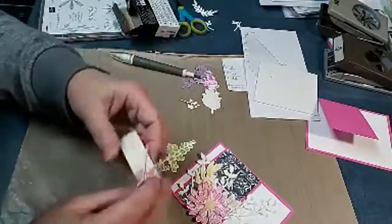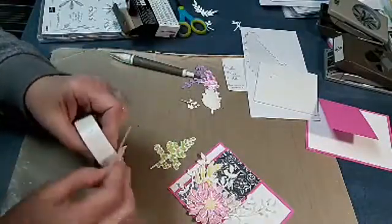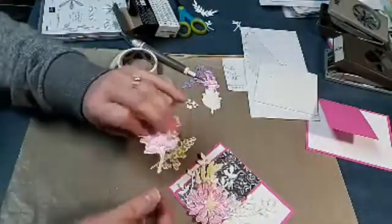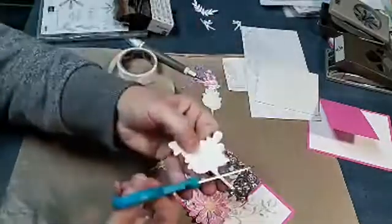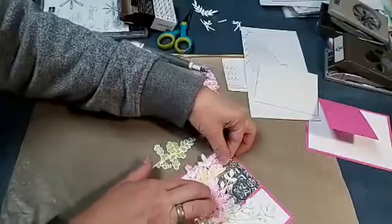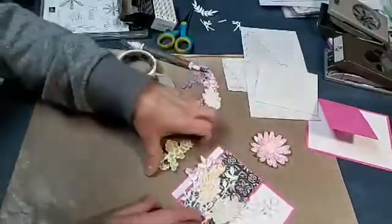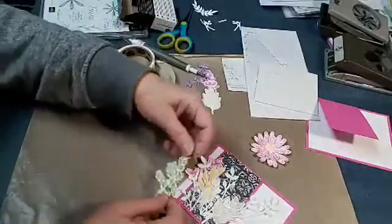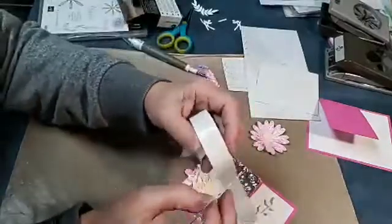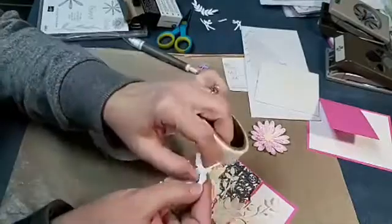So let's use some glue dots on this. Oh, sorry, I was off camera again, so I just put some glue dots on there. And I don't want to have to worry about the stem, because I'm going to tuck it behind the yellow there. Oh, let's make sure we can still open it. Yep. And maybe a little bit of green. Again, I'm going to tuck it behind, so I'm just going to put some glue dots on the base. That one.